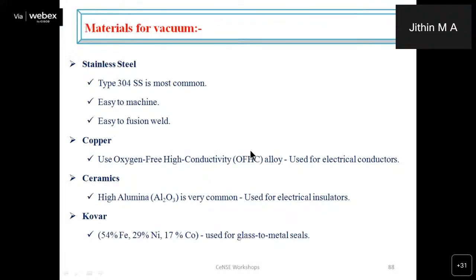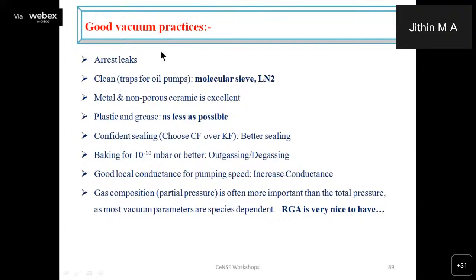Okay. And the material used in the vacuum is mainly stainless steel, SS304, 306, 316 also. They are easy to machine, easy to fusion weld also. Then there is use of copper, OFHC, nothing but oxygen-free high conductivity copper, for electrical conductors, and high alumina for electrical insulators in vacuum, and glass material seals like that. And good vacuum practice includes arresting all the leaks always, and the use of a molecular sieve trap to trap the oil vapors, and metal to non-porous ceramic seals.